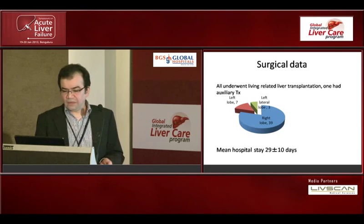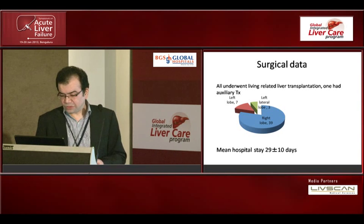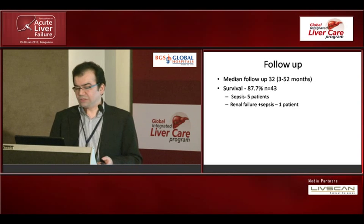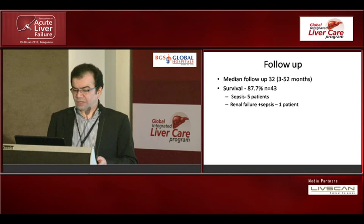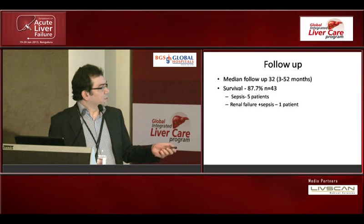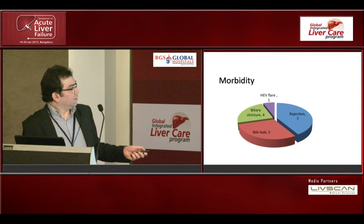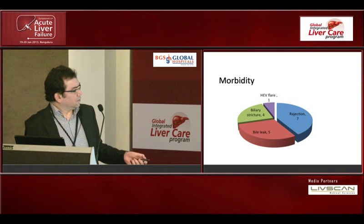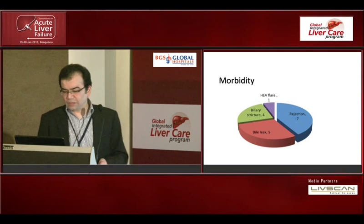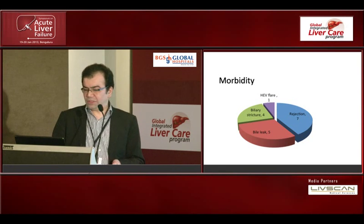All underwent living-related liver transplantation. One had an auxiliary transplant with not so good result, so we stopped doing that. Follow-up was for 32 months, and survival was 87%, and most patients died from sepsis. Morbidity, as you can see here, included a lot of bile leaks and strictures, and I think in fulminant hepatic failure, biliary complications are probably more common than in the rest of the population.